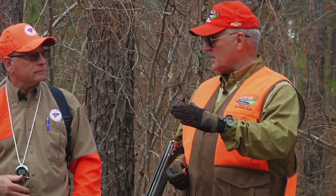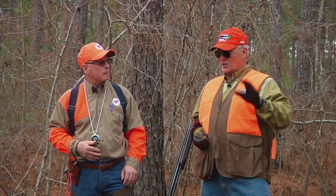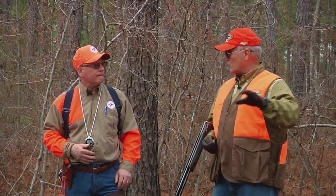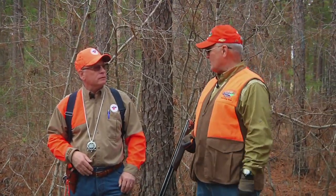Well, differences in where the birds are placed. Do you guys change that up on the course? Or does a dog particularly get an open field with broom sage, and then they get a chance to do this like we did today? Is that how you change it up?